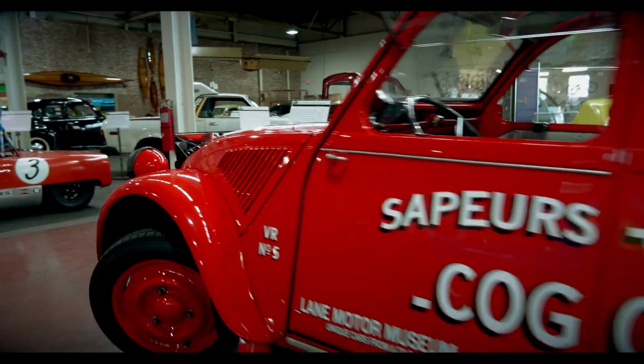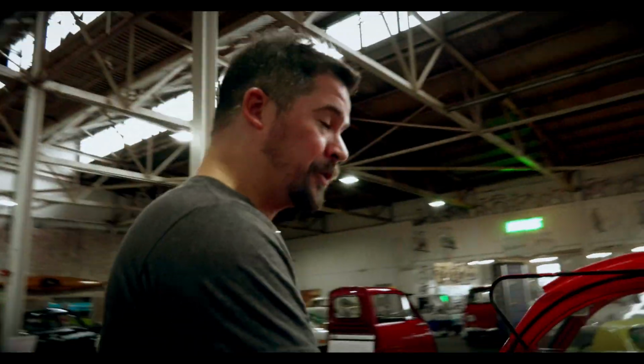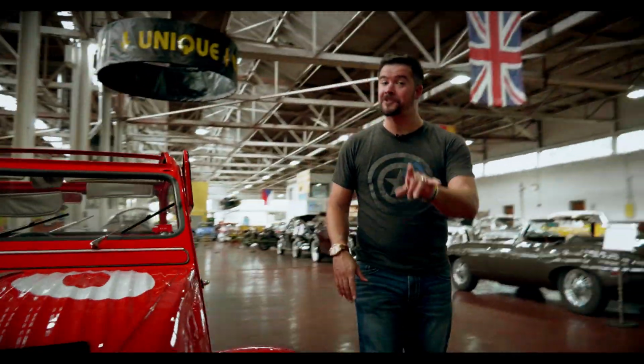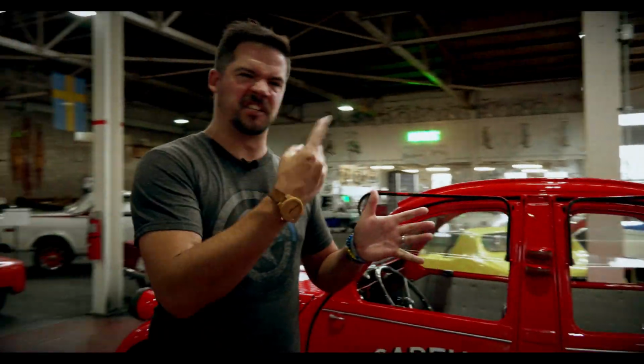And no, this isn't some kind of camera trick. This is a vehicle, a 1952 Citroen with 2 front ends. Check it out, man. This is absolutely cool. Now, you may be asking me, Jason, why in the world do they have a vehicle with 2 front ends? There's actually a really cool answer for it. The vehicle was designed for a fire department that had to get up a road that was very thin, not easy to turn around on.